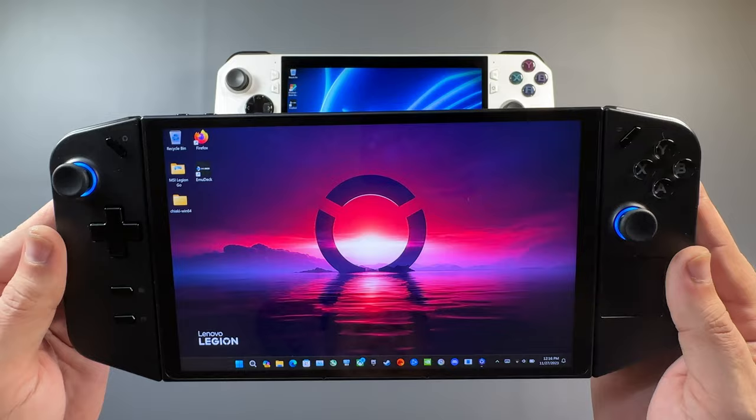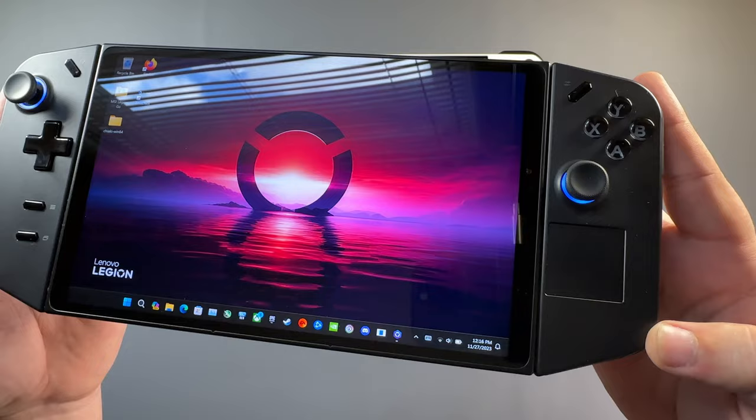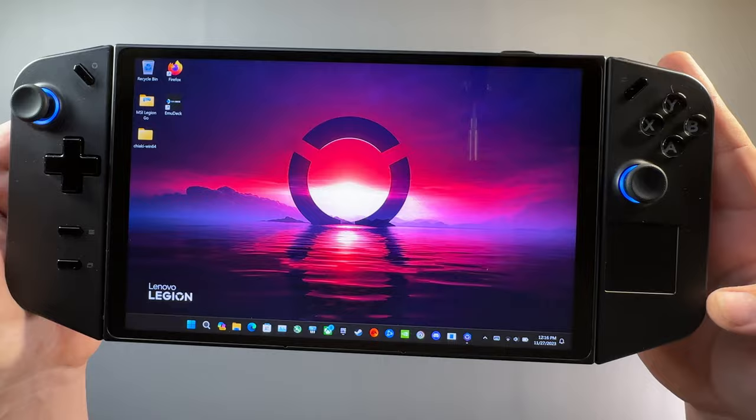Now, the buttons and the triggers and everything feel really good. The thumbsticks are a little bit smaller than the Ally, and the dead zones are pretty rough. We'll talk more about that later. They are coming out with some fixes, hopefully, for that for Legion Space, but there's a little bit of an issue here around launch time still.